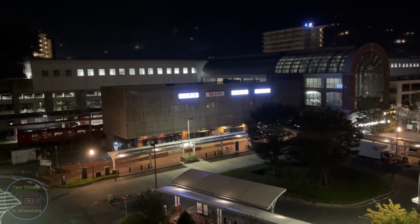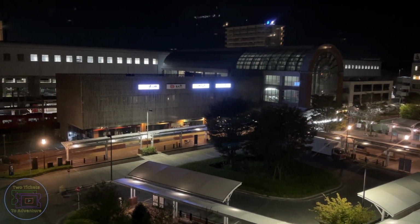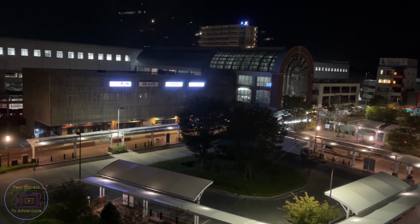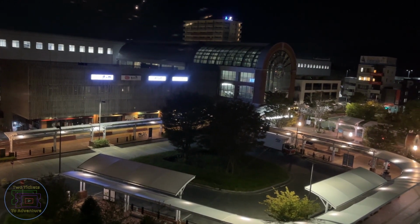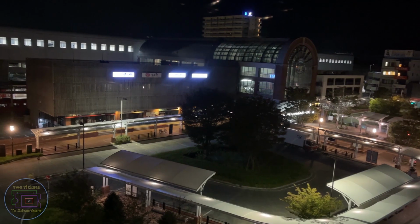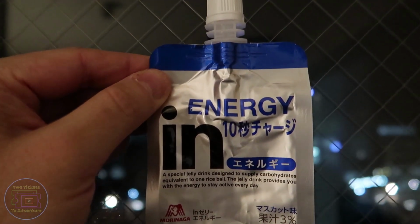As you can see, and if you've watched our travel vlog, it's still dark out there today at the Kurume train station in Kyushu, Japan. That is because it is 5 o'clock in the morning and we're going to be catching a train here, the first local train out to Amagase Onsen town.